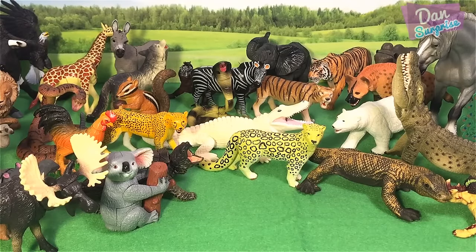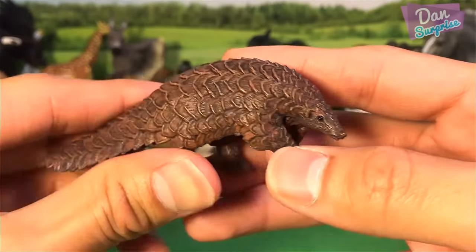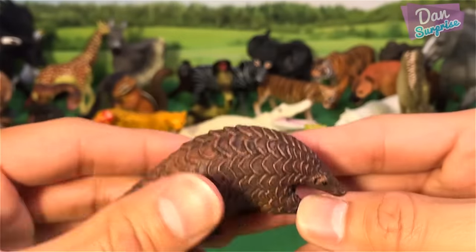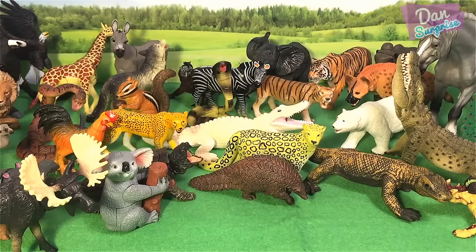Next, let's see what animal we are going to see next. What about this little creature? Really interesting animal, and this one is known as the pangolin, okay? Place it right over here. And next one, let's see.